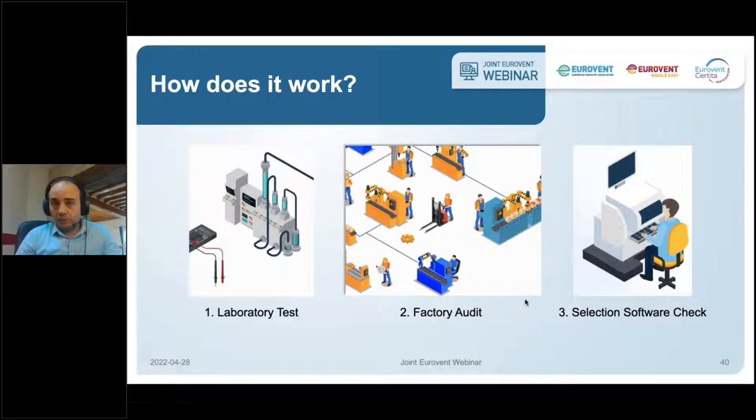We also rely on factory audits. This is to ensure that what is tested in the independent laboratories are the same products as the ones that are delivered to the customers. And also it allows us to verify that there is a consistency of the characteristics of the products that are manufactured by the manufacturer along the years. It's not a one-off certification. We check that what has been tested during a year is produced in the same way and with the same performances afterward.